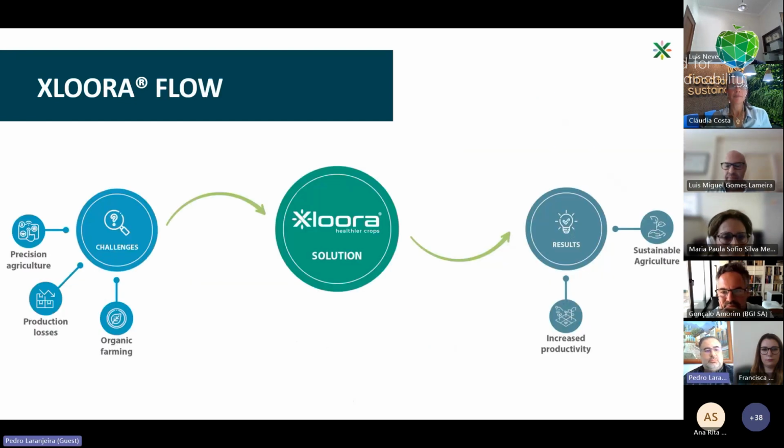And how do we do it? We have precision agriculture. We have also the production losses that we are seeing more and more in different countries. We have also organic farming growing more and more, trying to avoid some of the traditional pesticides and so on. So there are a lot of challenges. So we developed the XLOORA solution that we will see in the next slides to be a way to grab all the information and put the results together to give to the farmer, to help them increase productivity and at the same time have sustainable agriculture.